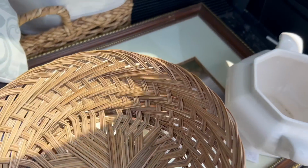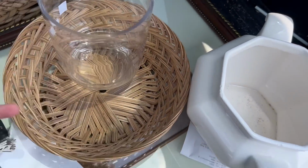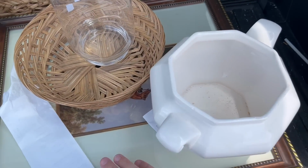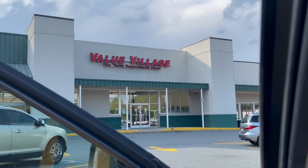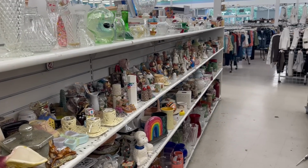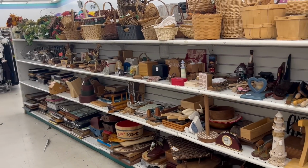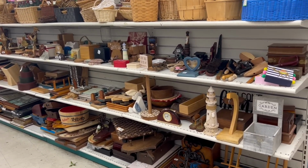So here are all my finds from the first store. I was very pleased. I never find this much stuff at one store, so this was a very successful shopping day. Now on to Value Village. This is more of like a department store, yet still a thrift store, so the shelves are always loaded with tons of stuff. However, I never feel like I find as much good stuff here.